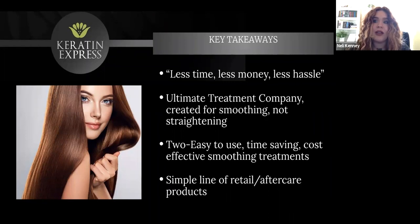So the line is utilizing CM neutralizing complex technology, hydrolyzed keratin protein, the Trimides Versicolor extract, to provide the hair with non-damaging, shiny, frizz-free results that aren't costly or time-consuming for the client. Keratin Express line has 2 easy-to-use smoothing treatments, a simple line of retail products that are going to assist in maintaining smooth, frizz-free hair, whether it's keratin treated or not. So again, we can market any of the retail in this line as just at-home hair care. It doesn't have to be paired with the treatments.